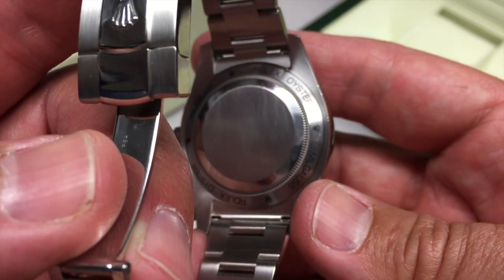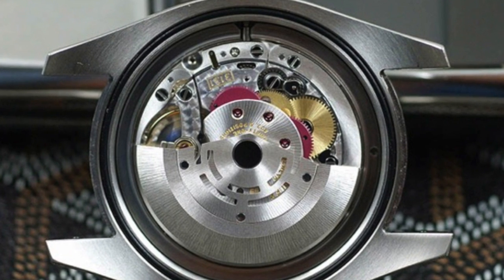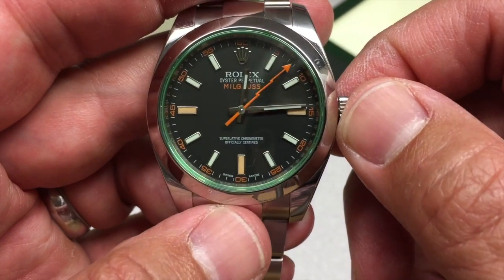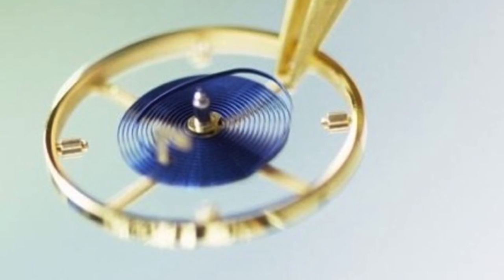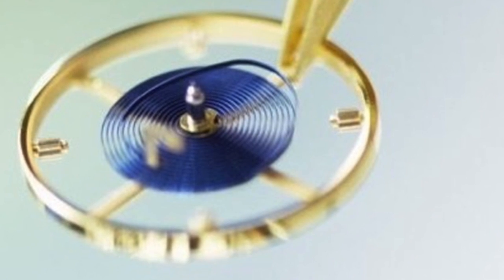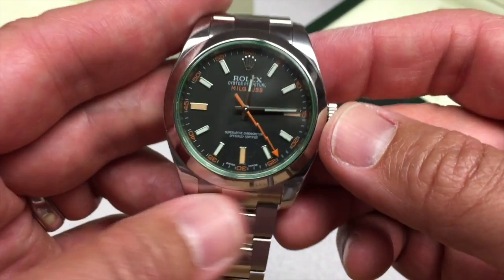But once that shield is removed, it surrounds an in-house Rolex 3131 anti-magnetic movement, which features components that are not magnetic, including that blue Parachrome hairspring now that they're using, thinner than a human hair and more resistant to vibration, and obviously is not magnetic. But that's what's inside, and that's what prevents the watch from being magnetized.